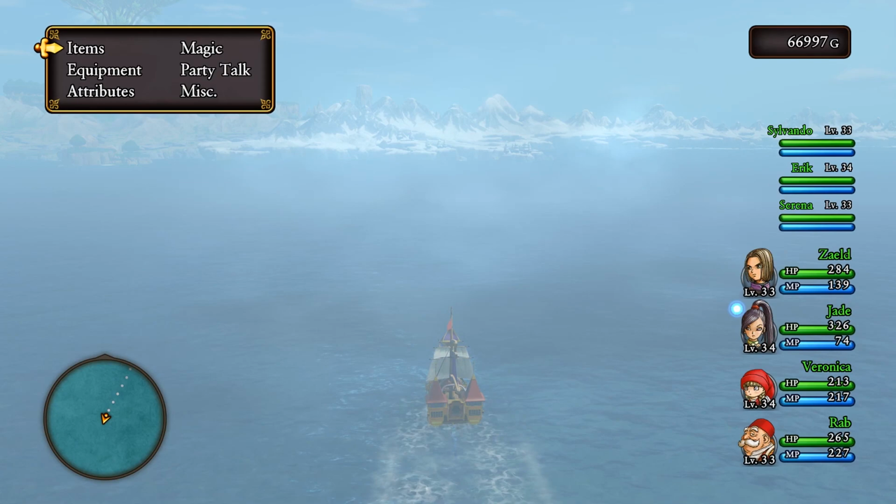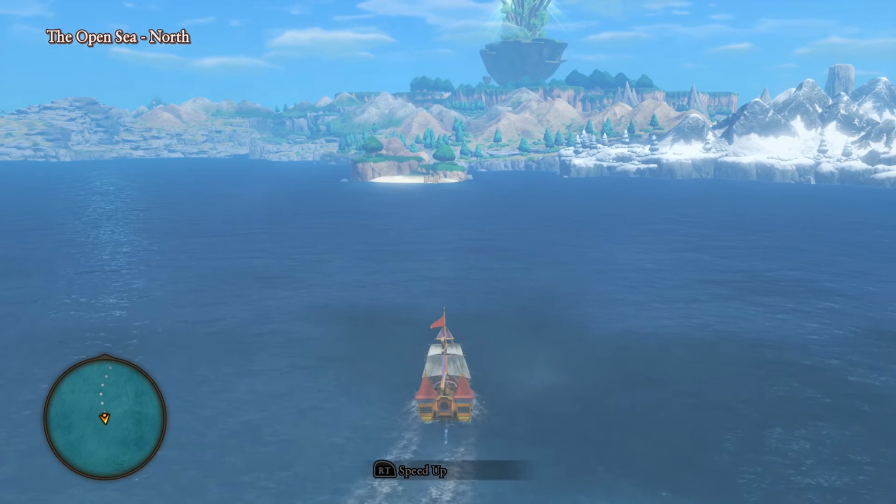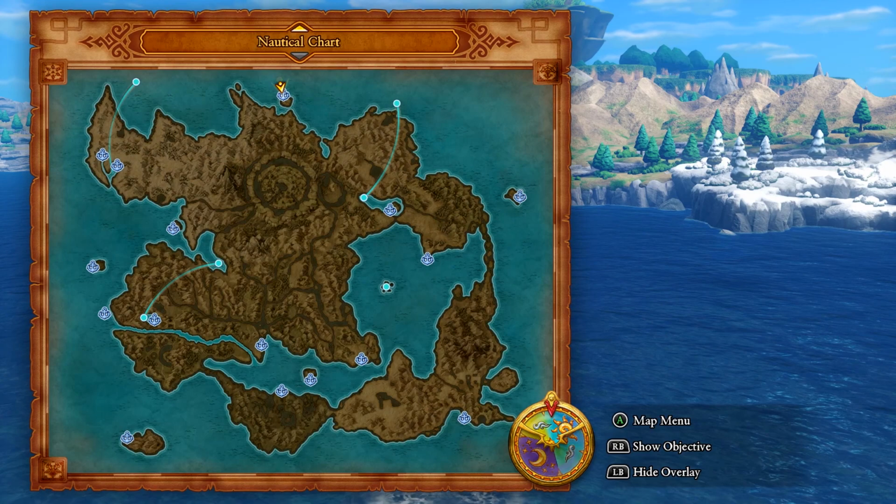We're going to have to use another holy water though. I think it's going to take about two holy waters to get there. And the island is right in front of us, so that's Insula Borealis. I'll press the map button so you can see it's the northernmost island. So let's head here.